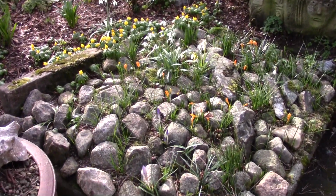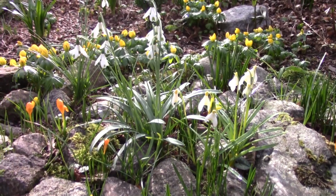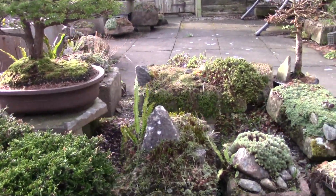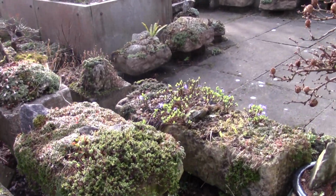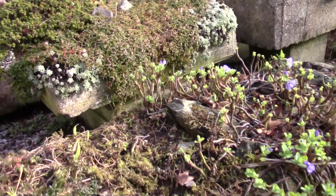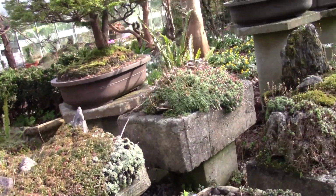Walking round past the sand bed, which is now the cobble bed, you get this lovely view where my river rises, my yellow river. The troughs are just starting, some of them, to waken up. Come round. Just the very first signs of Primula marginata flowers opening.